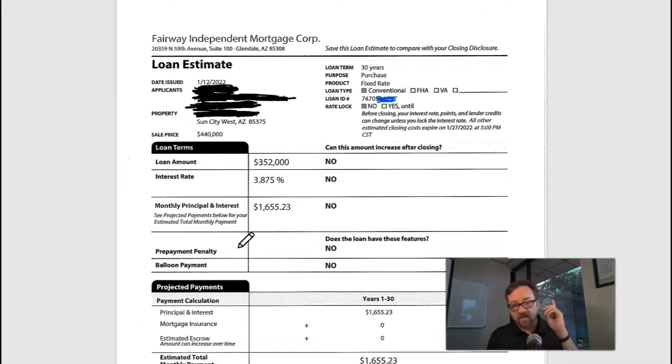Now, a little aside on this: if you were in forbearance on your loan because of COVID, you wound up having a little chunk of payments you did not make.